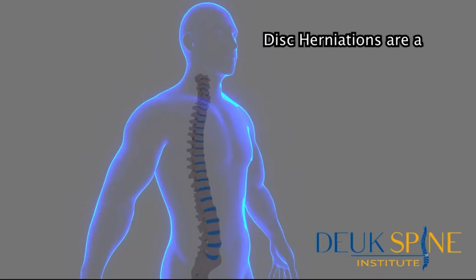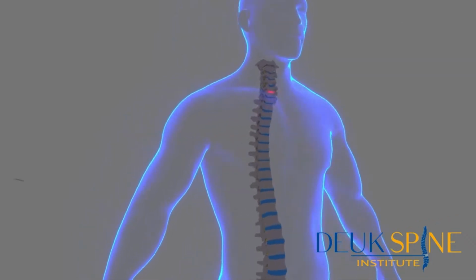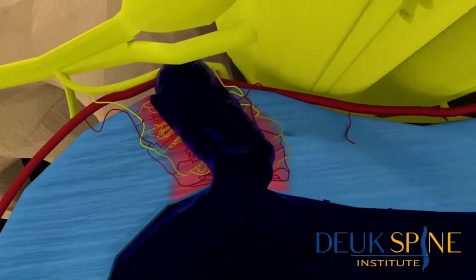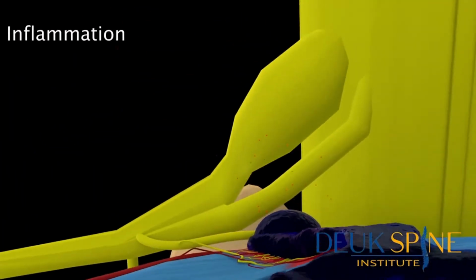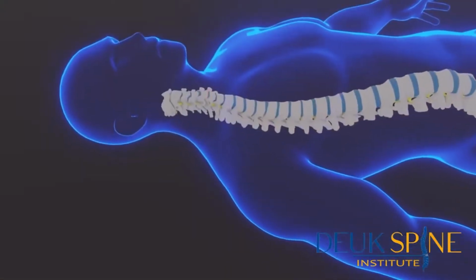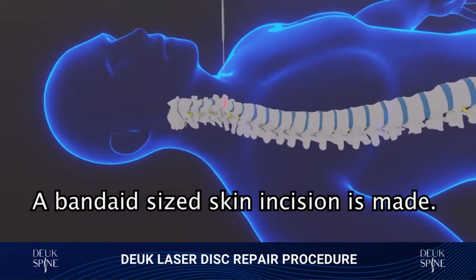Disc herniations are a common cause of chronic neck pain. The inflamed annular tear causes neck pain. Inflammation of the nerve roots causes arm pain. A Band-Aid sized skin incision is made.